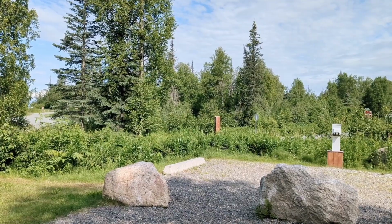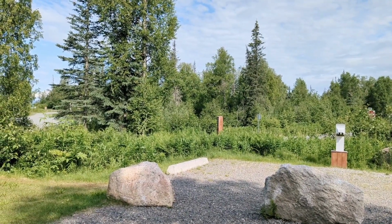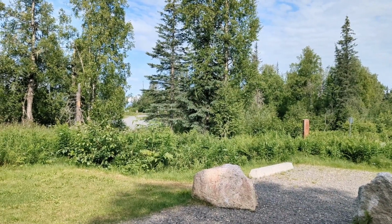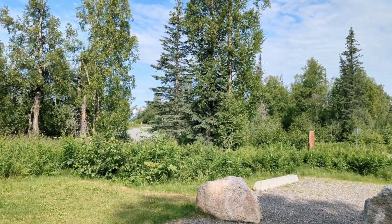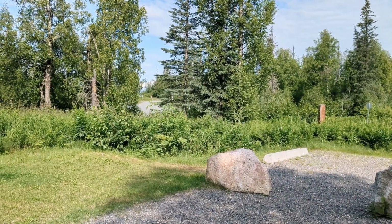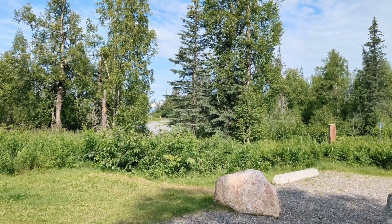The sites are just lovely. Like I said, this is one of the better campsites that I've reviewed, and it's just an Alaska State Park, so it's only $30 a night for the RV, $20 for the tents. Because of that, it's often very, very full, so make your plans, have a backup plan.